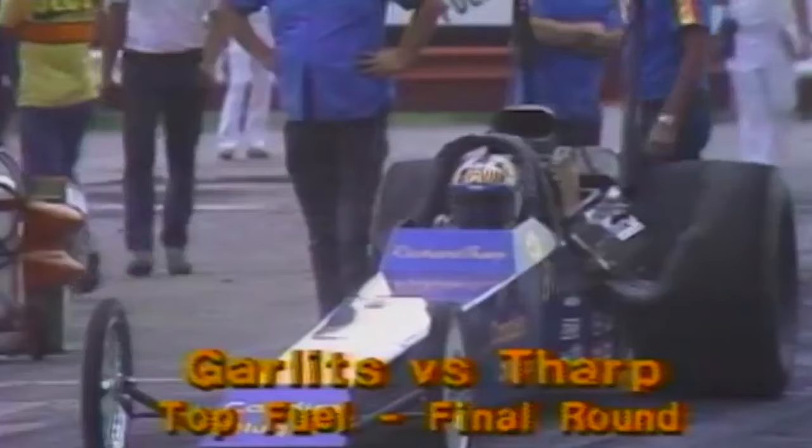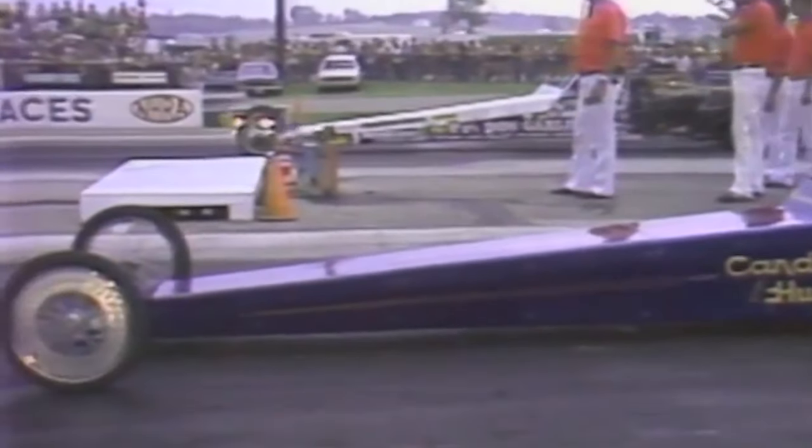One of the biggest wins of his career for Gary Bergen, winning here in Columbus, Ohio. A long time between wins. Here it comes. Garlits is ready to go against Richard Tharp. This is the one we've all been waiting for. The nitro-burning, top-fuel, ultimate quarter-mile acceleration vehicles. There you see Richard Tharp ready to take on the legend. Tharp in the number 8 Candies and Hughes machine. And there he is, Don Garlits at the line.